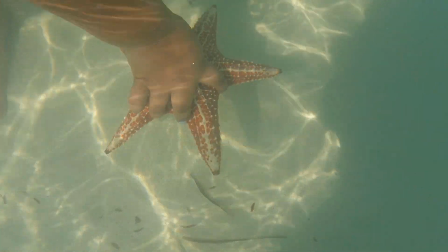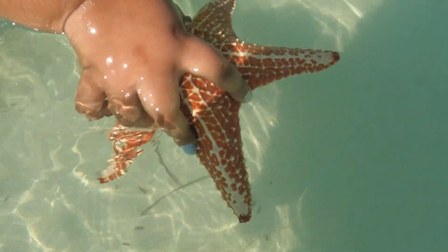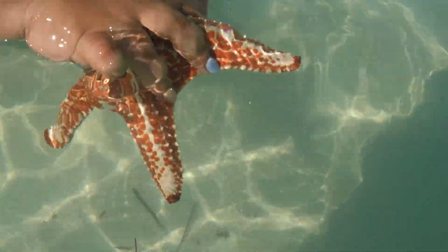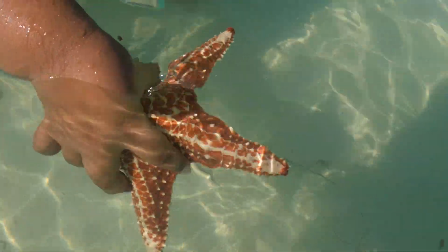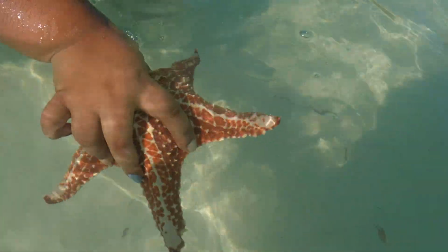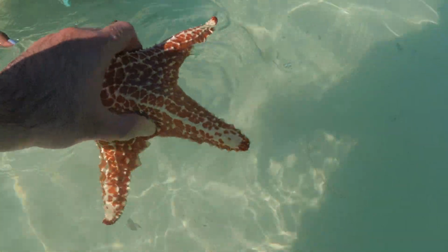So here we actually found one of the bigger starfish on the island, and they're pretty easy to find. The water is really clear, so you just walk around and you'll find a few starfish here and there. But we're a little nervous when picking them up, but they're not aggressive at all. They kind of just allow you to hold them, and even when you touch the bottom side, it doesn't have a strong suction.